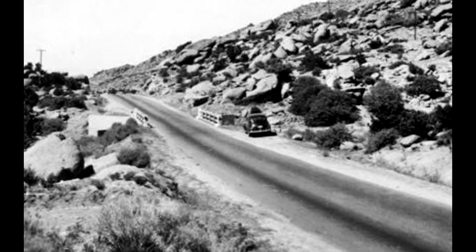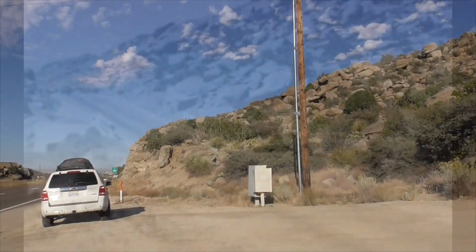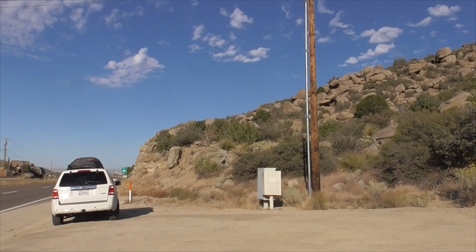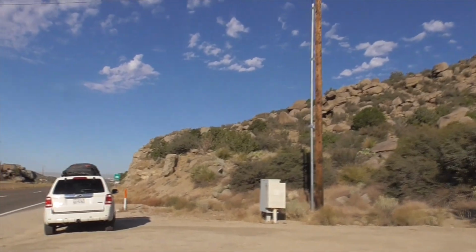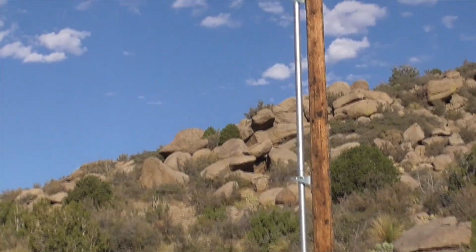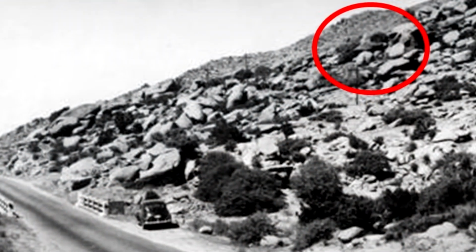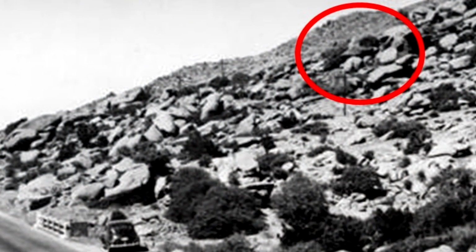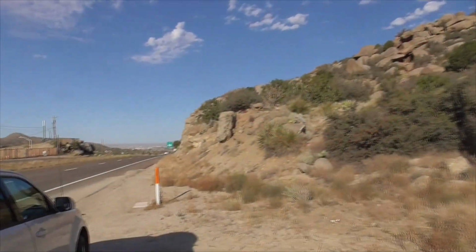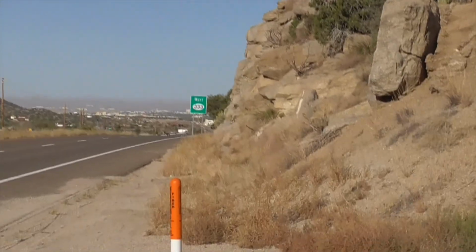But notice the single lane in the old lost bridge. Today it's that new concrete culvert. And looking up to the right, I'll show you in real time, right up here, that rock right there kind of looks like a duck. Well, that same 1930s photograph taken at the bridge, here's what it looked like in the 1930s on this road. Anyway, that's pretty neat. We're going to continue westbound on 333.